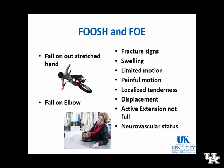Has anybody ever seen an acute fracture or had an acute fracture? Anybody fractured their forearm or wrist or elbow? What'd you fracture? Okay. Gotcha. What'd you have? Tib fib. Nice. Didn't hurt at all. So when you fracture something that big, you certainly feel it.